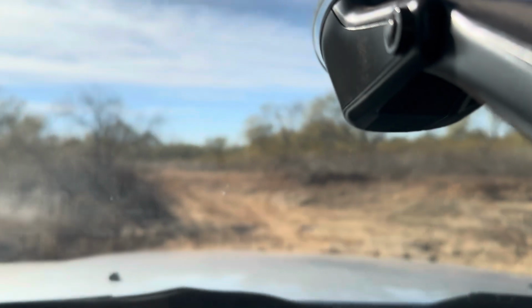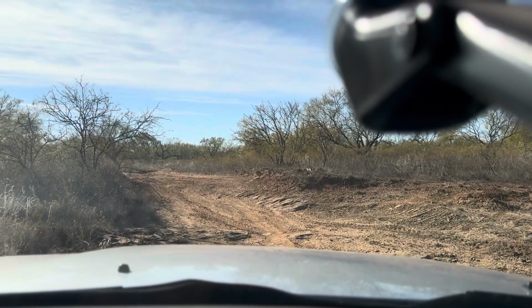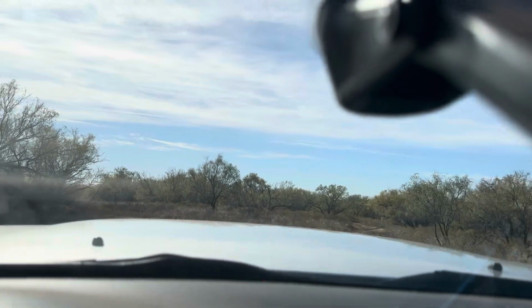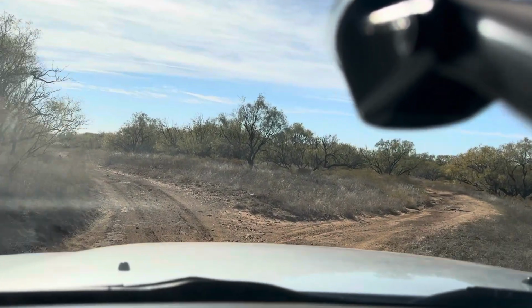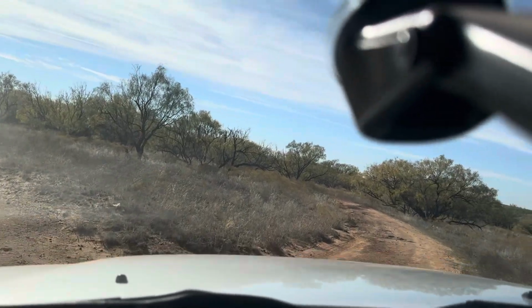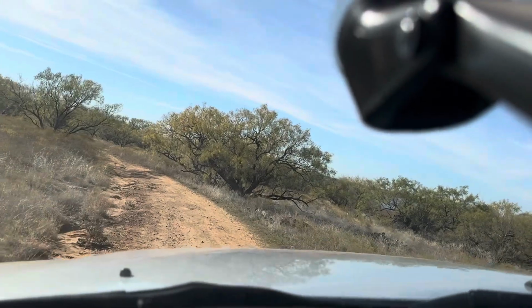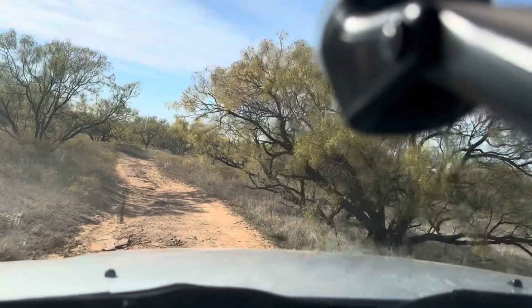Wish it would focus back. Alrighty, we got that done. A little bit of some rocks. We're gonna crawl up, and we're good. We're gonna go down here to the right. This is more of the scenic route, and the one there on the left kind of cuts through this whole trail.